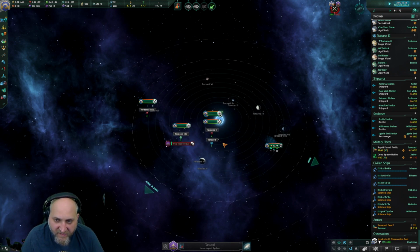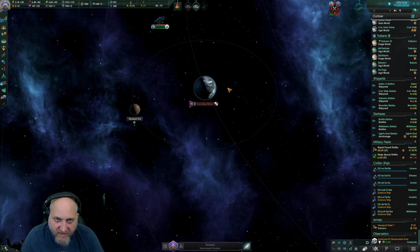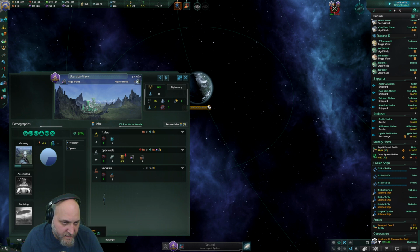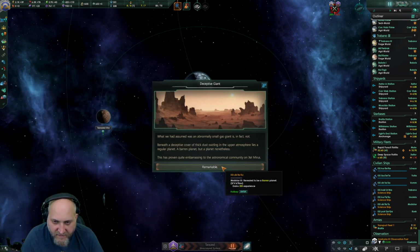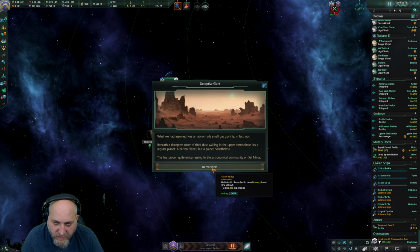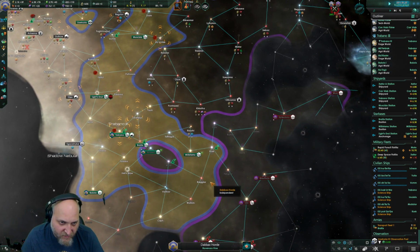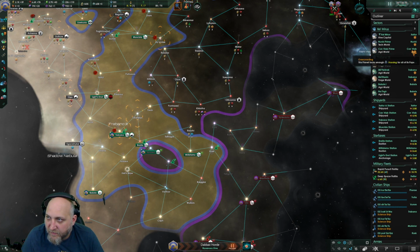All right, so we took over this, we're leaving the system, but we have already ordered the invasion of this planet. There's only four people here, so. Oh, cool. We found a planet that we thought was a gas giant, but it's just a regular planet. Uh-oh, what is this?